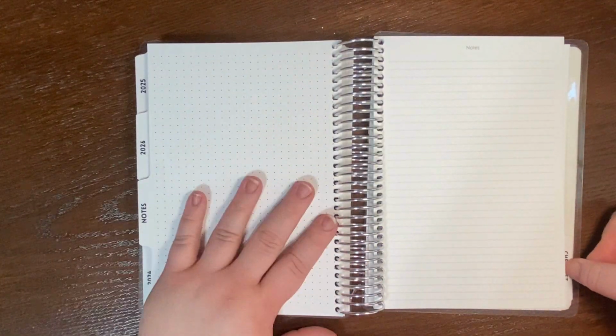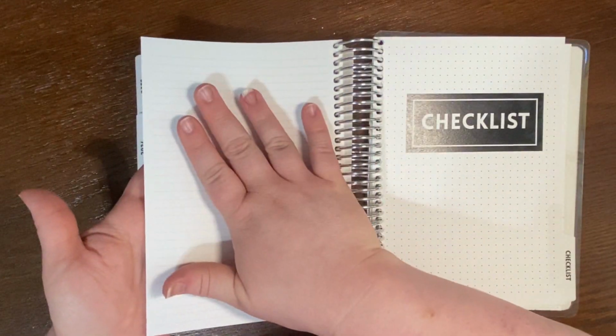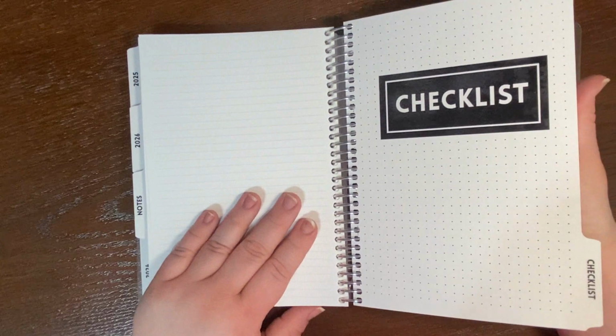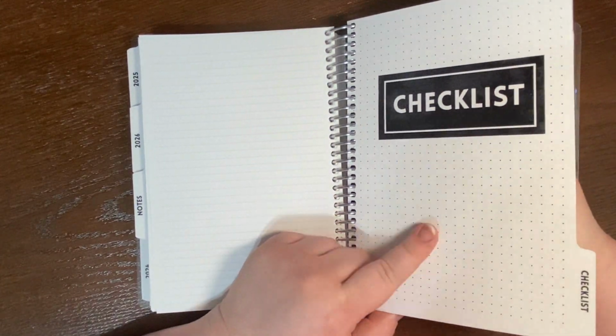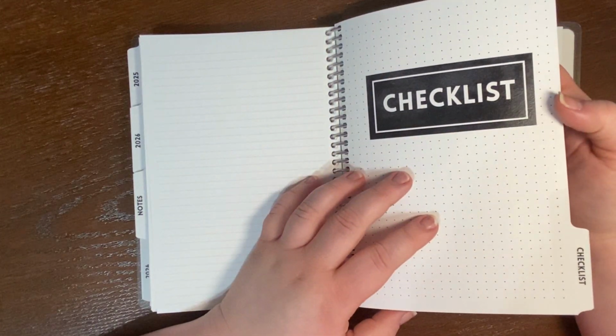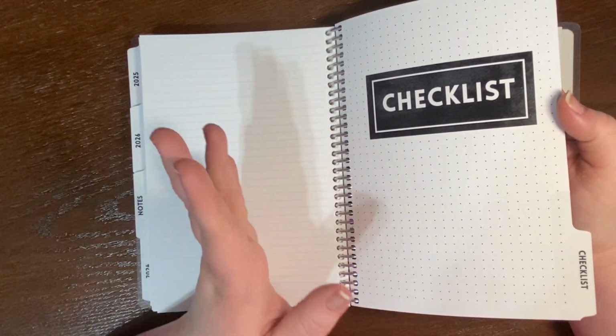Okay, so anyways, notes page. Again, there's 24 sheets, so I guess it would be 48 front and back, single-sided. And then same thing with the checklist. The checklist I got because I figured it would be a good way to track what I've done on a video. Maybe I'm going to try it. I've never done it before.